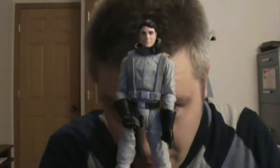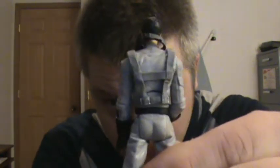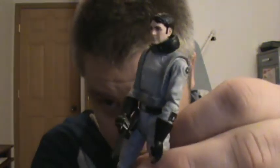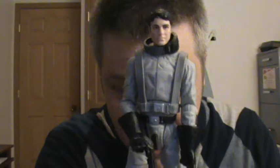I've got the original right here, and they put him in a Target exclusive battle pack with a repainted Walker and 2 snowtroopers. But since then, he's been one of the hardest figures to get. He's commanded a price of over $20 on eBay. You can take a good look at him here. This is the original. I really like this figure, except for a couple things.